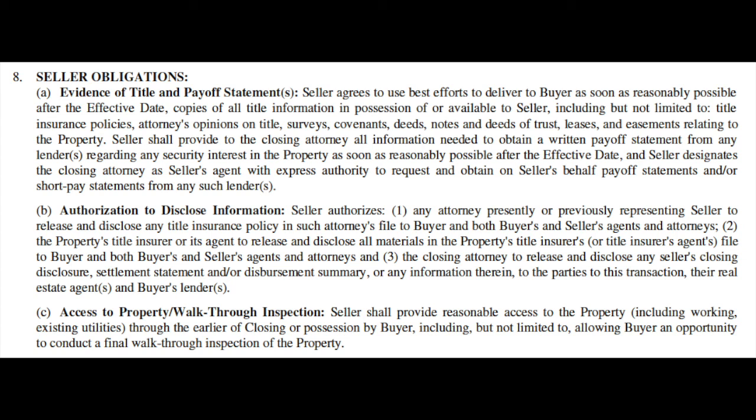Section C is the access to property, the walkthrough inspection. So whenever you're under contract, the seller can't just say, oh, you're under contract, see you at closing. They have to give you access to the property to perform your inspections. And this is within reason. You can't call and say, I'll be there in 30 minutes. But you would make an appointment for the inspection, for the appraisal, and any walkthroughs of the property.